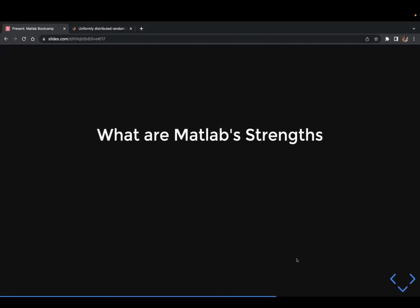Is there documentation for the dot operators? There should be. I don't know how to get the documentation from within MATLAB, but you can certainly Google these things. So it should be on MathWorks somewhere.